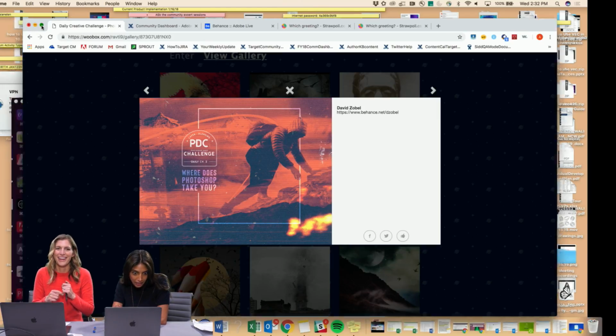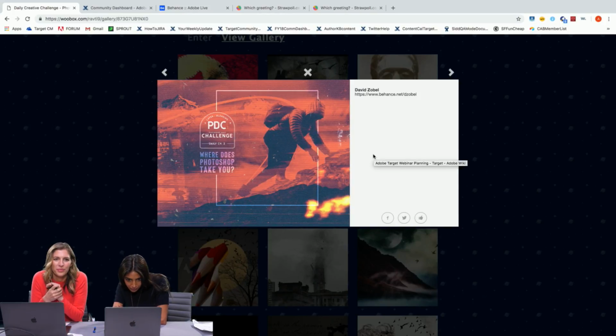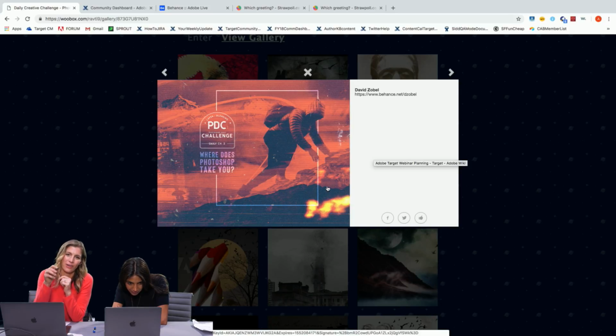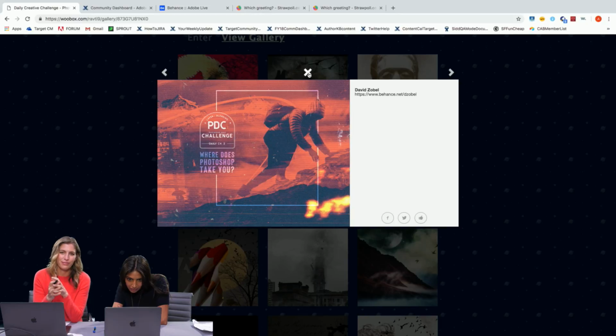First one submitted by David Zobel. This is really neat. I love masking, as you have probably already could tell. I love that outline framing, especially with the integration of that badge you've got there. Yeah, the badge type lockup is really cool. Daily Challenge 2: where does Photoshop take you? All over the world. On an adventure. A grueling adventure, but rewarding. Fire pits. Lava.